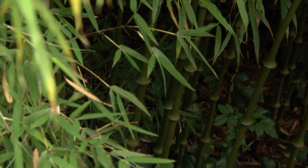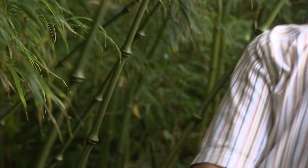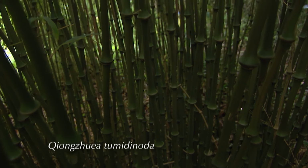The only plant I've regretted putting down here is Clunio tumidinoda, which is the most beautiful plant. We didn't really know its downside until it was well established. It just spreads everywhere, and it's a very difficult plant to control. And I just fear for the future of it.